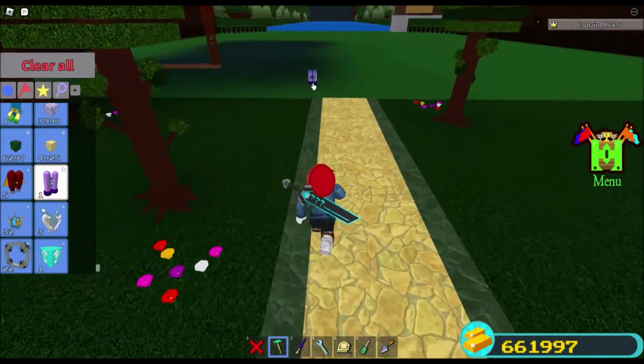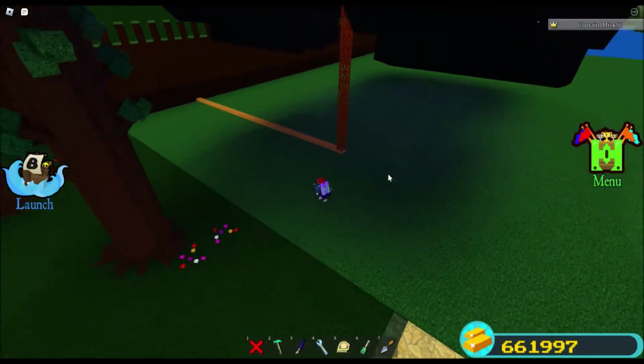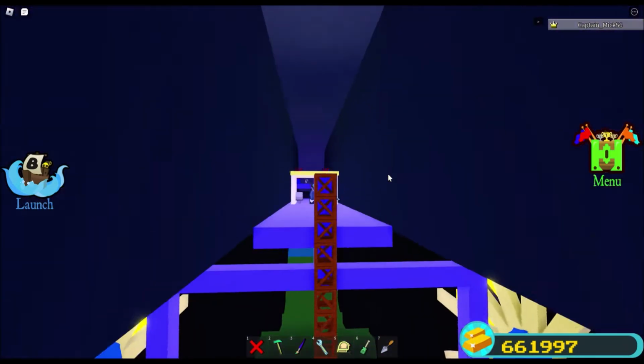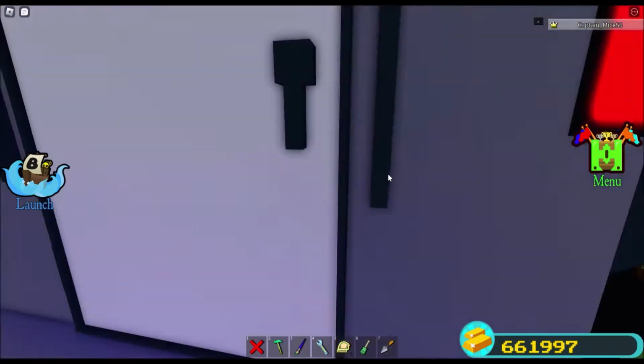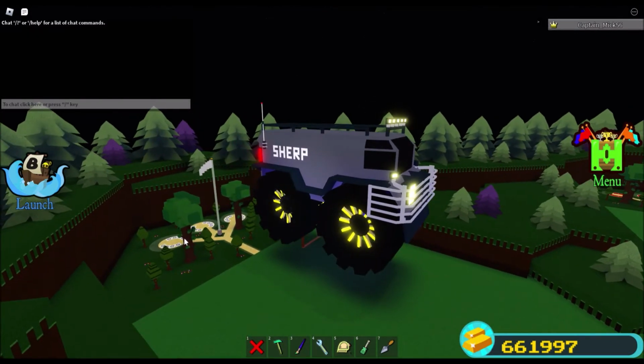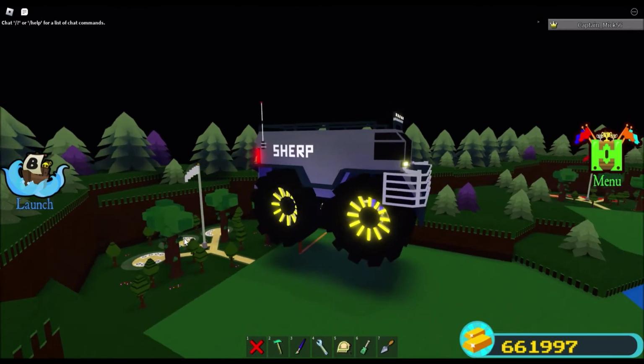So the Sherp in real life is over 100,000 US dollars to buy one of them. So they're not a toy. They are like a big boy toy, and they are used in harsh environments, a lot of freezing climates, hard to navigate things. They're really a major all-terrain vehicle.